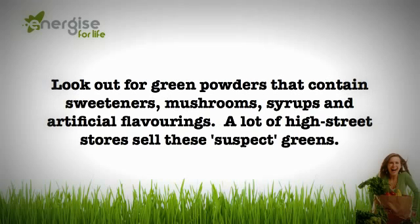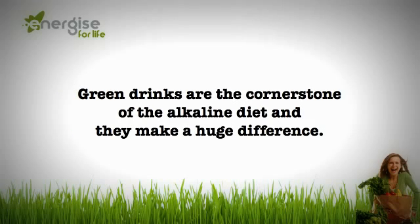So look out for green powders that are free from artificial sweeteners, free from mushrooms, from syrups and all forms of artificial flavouring. A lot of high street stores sell these sorts of green drinks that contain things like sweeteners and syrups and flavourings, so try to look out for those and avoid those if you can. Green drinks really are the cornerstone of the alkaline diet and they make a huge difference. So first up, I strongly recommend green drinks.